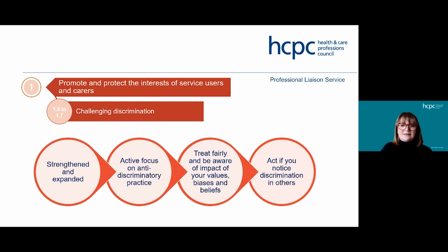We recognise that these situations can be challenging and stressful, but having this requirement in the standards is intended to be a support to you. You may find it helpful to watch our recorded webinar called Getting It Right When Things Go Wrong for more information and support around this.